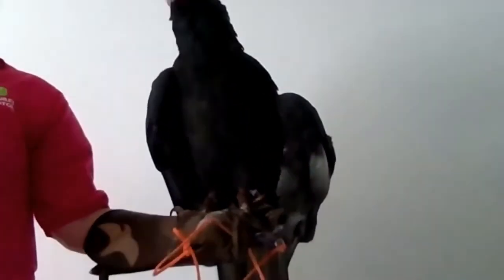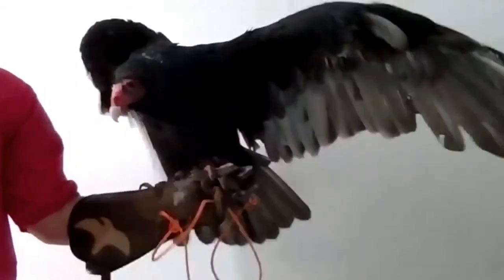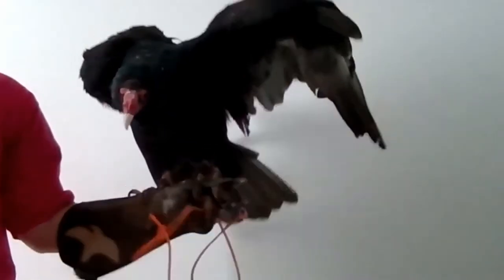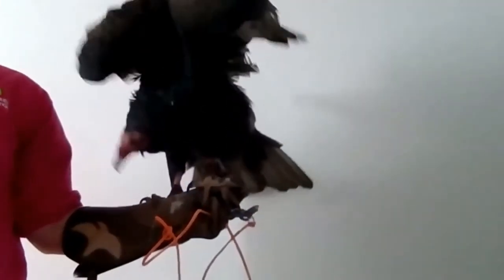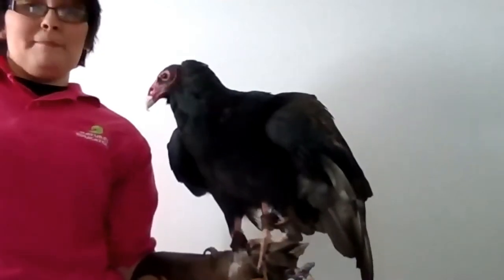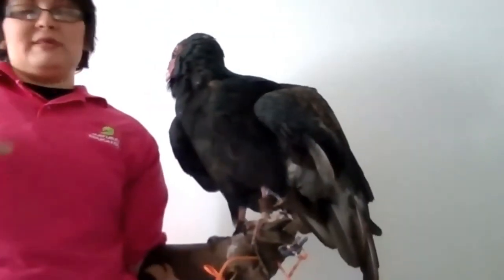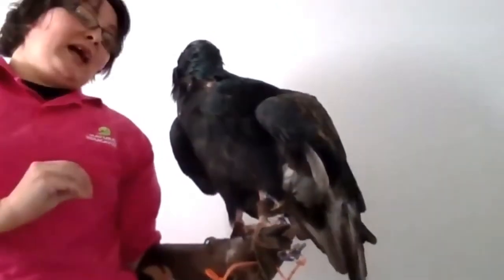See if we can get her to show off her wings for us. Her full wingspan won't fit in the frame, but you can kind of get an idea just how big those are. Now she'll put one out for us, kind of. Turkey vultures can be pretty lazy birds, but these guys have a huge wingspan. And as I mentioned, that falcon has the smaller wings and they flap. These guys have those big soaring type wings.